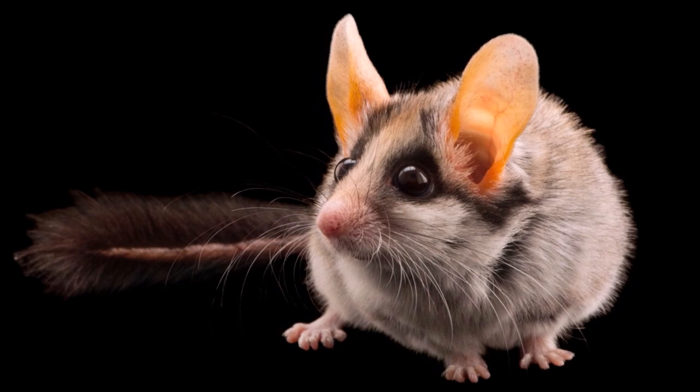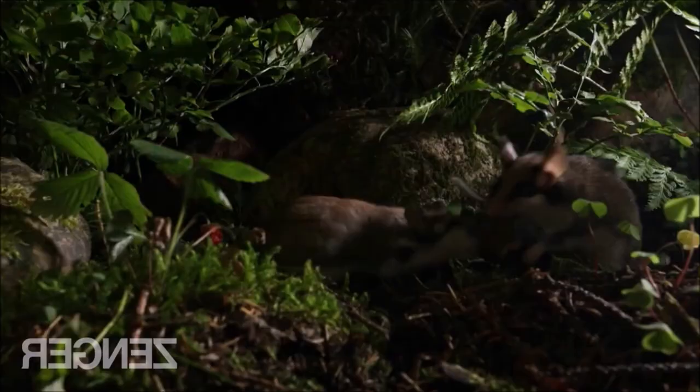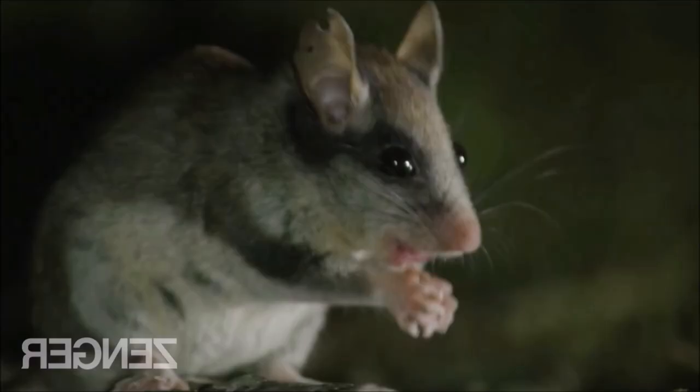In spite of its name, the garden dormouse's main habitat is the forest, though it can also be found in fruit-growing regions. It is particularly common in southern Europe, but its range extends into the north.